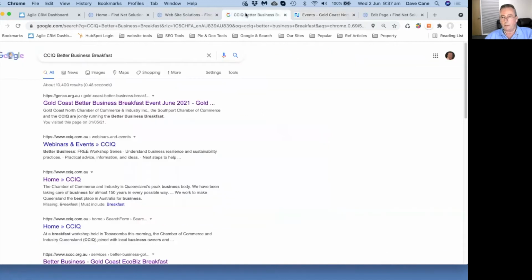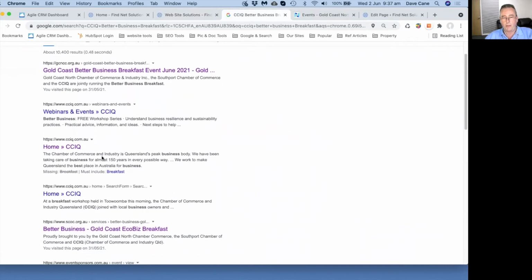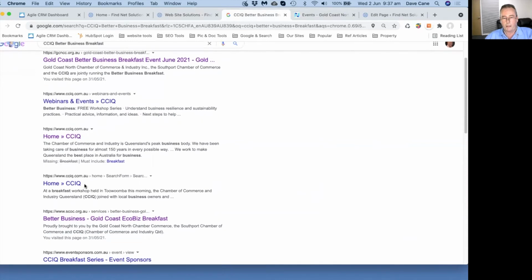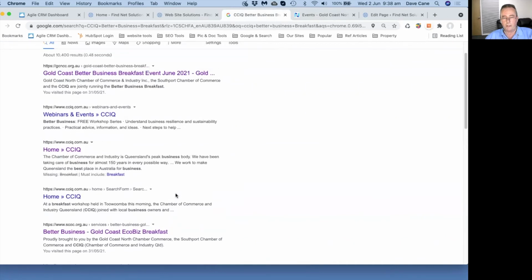So when we did a Google search for CCIQ Better Business Breakfast, which is what it was, the first listing that came up is a smart SEO website, which is the Gold Coast North Chamber of Commerce. The second listing on the first page of Google was the CCIQ for their events. Then the third one was the CCIQ homepage, and then another listing for the homepage of CCIQ. Then the fifth one, finally, is Southport Chamber of Commerce. So that just goes to show you how effective this is.